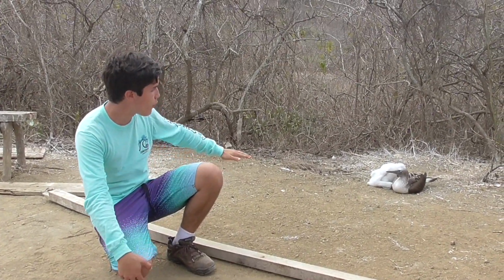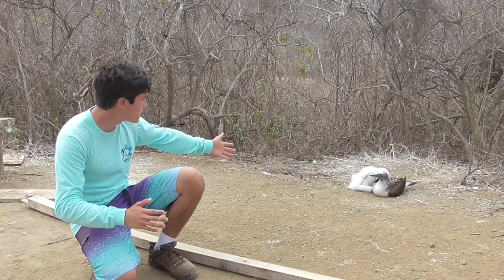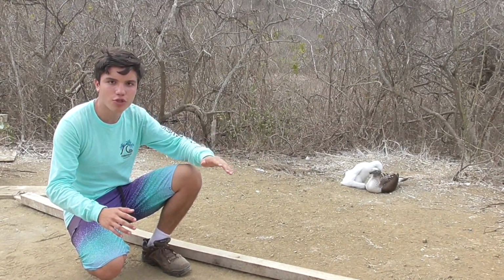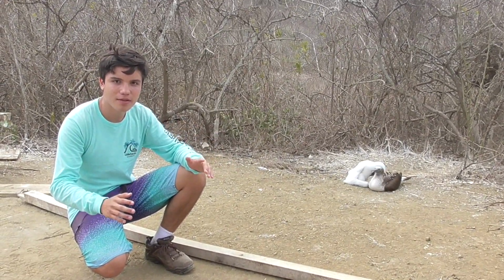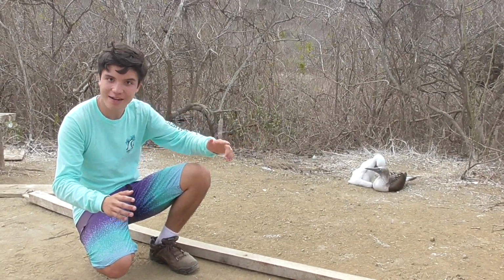Well guys, this was an incredible day. We got to go up close and personal with some rare breeding birds, like this blue-footed booby with its chick. But now we're going to continue to the last part of our journey on Isla de Plata, snorkeling in the ocean. So tune in next week to see that adventure.